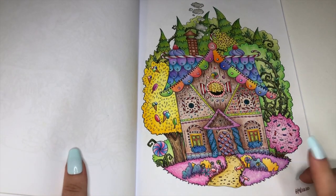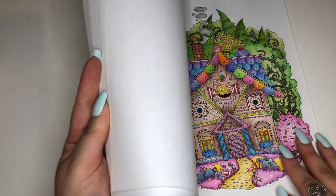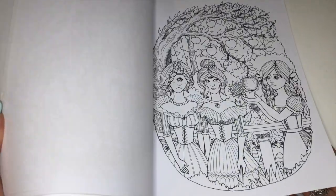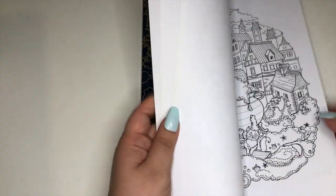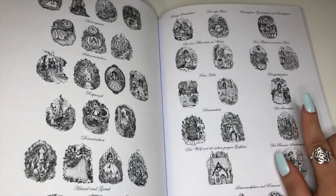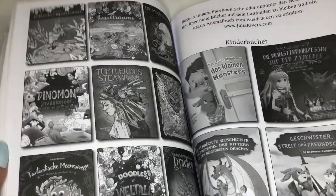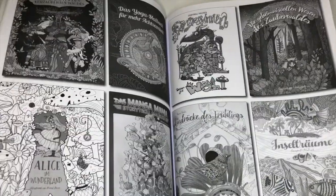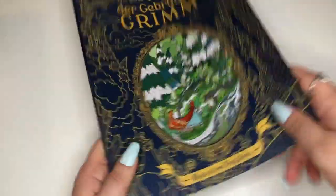Obviously, it's super colorful, but this is the house from Hansel and Gretel. This book is marvelous. I really need to do more work in it. The art style is right up my alley. It does have a glossary in the back of which pictures are from which fairy tale. Mine's in German, but I can obviously translate it, and they have other books that they make. So I really want this one. I have it on my wish list. But yeah, love this book. Need to work in it more.